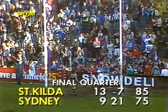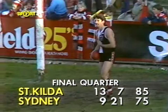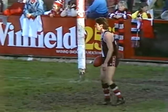Well, we've said many times today that could prove costly. See, that was a bad miss though, Peter. You know, from so close, such a crucial stage of the match. 9:21. Doesn't bear thinking about, does it? That's a magnificent kick. Look where that's landed, almost at the centre circle. Can St Kilda capitalise? Wills fumbles.